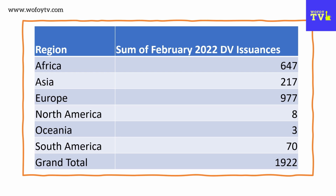Okay, so what we have here is the DV issuances from the month of February. So that is just last month. Interestingly, State Department pumped this data out there quickly because if you have been observant, you know that in previous months it took longer before we got that information. But nonetheless, we are happy that they are working faster.